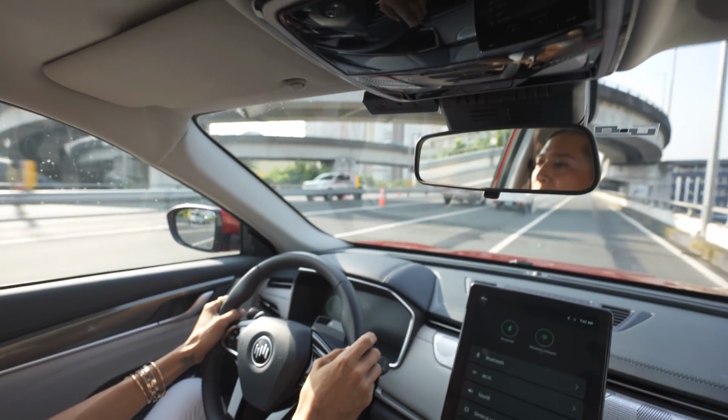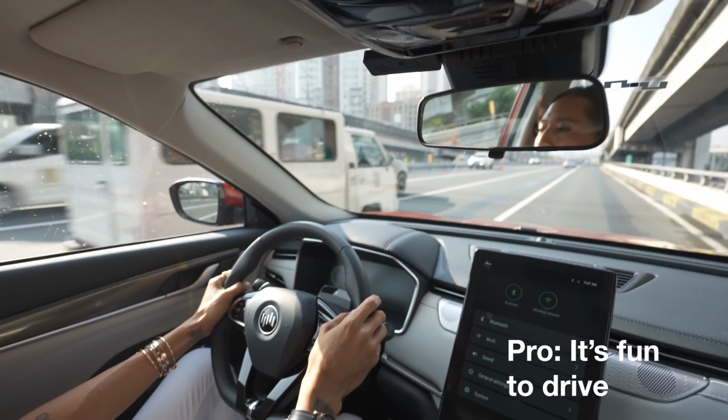In terms of enjoyment factor, the car does have some zip to it. The brakes are adequate enough, and the suspension is actually nice and soft. After doing about 150 kilometers in the car, I feel comfortable, I feel okay, I don't feel tired, and it actually was a very pleasant experience.